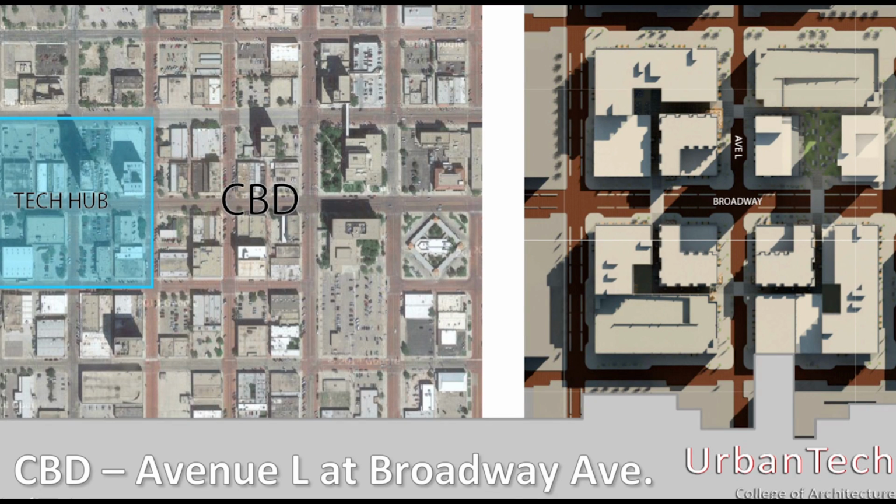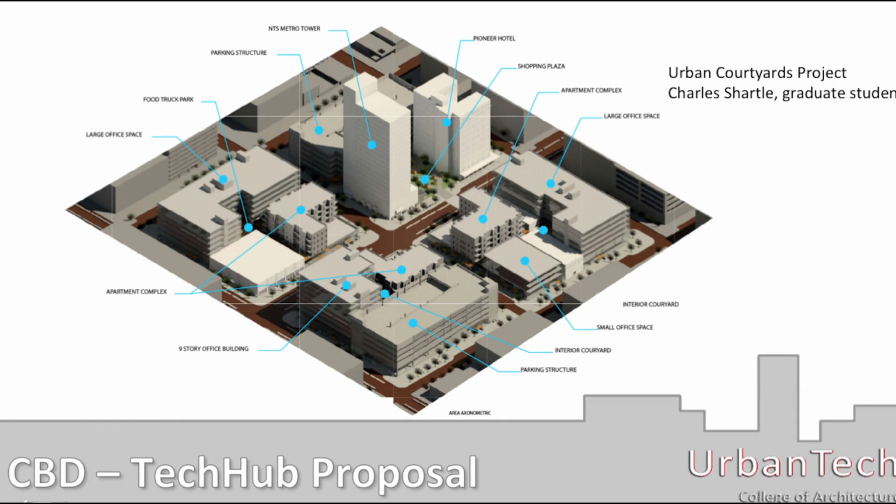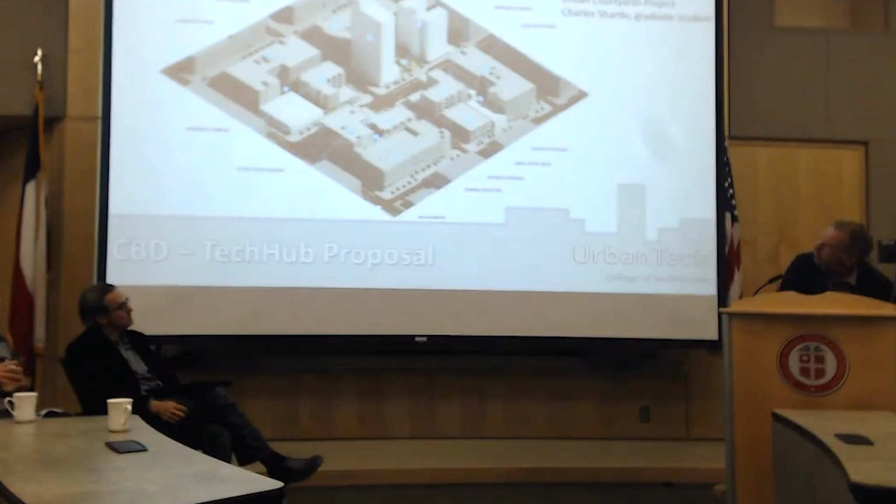And this would be an example where, for the tech hub, we were doing this, convincing our developers this is a good idea. So we're saying this is the way you get 4 blocks to work, like one block is a big project, rather than a superblock, which is the term that's being thrown around for downtown right now. So that's what our little interconnected courtyards would be. You keep the significant buildings in, most of the 2 tall buildings are Pioneer and NBS.